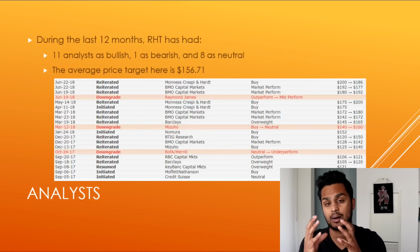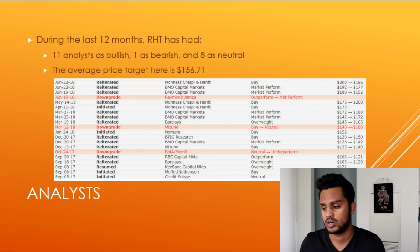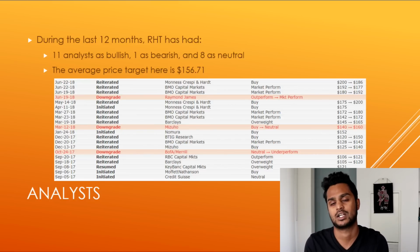So it still has some upside to where the stock closed at on Friday, which is around $141, $142. So there is upside in the stock according to analysts. But as you can see here, after its last earnings report, even though some analysts are still bullish on this company, they did lower the price targets that they had.